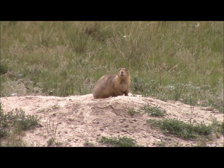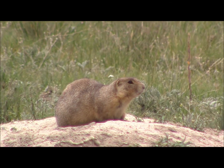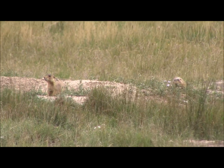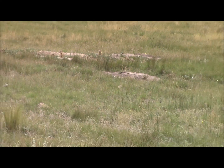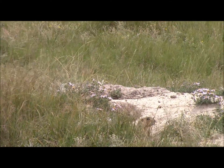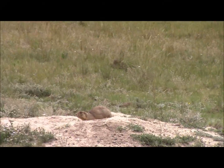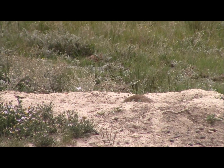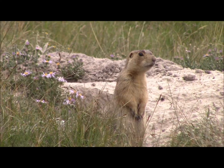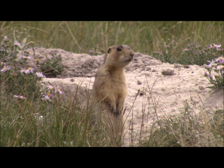Prairie dog. Oh, I see. There's some out there peeking at me. See him? And there's one down here close. Right there. He's not peeking up. He's kind of laying low now. There he is. He's checking us out. Hi, Bro. What you doing?